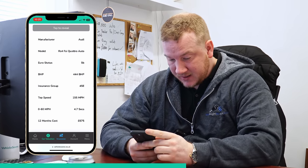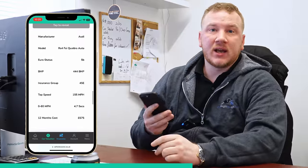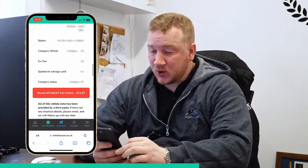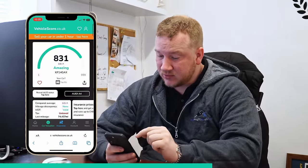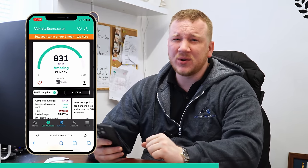That's not cheap, is it? The great thing about Vehicle Score is it's pretty much everything you could want in one place. You can even find out if it's ULEZ compliant. Should we find out? It is petrol. Can you imagine you can have an Audi RS4 Avant and it is ULEZ compliant? You don't have to pay. So eco-friendly, that car. Ridiculous. But all that information is in here.